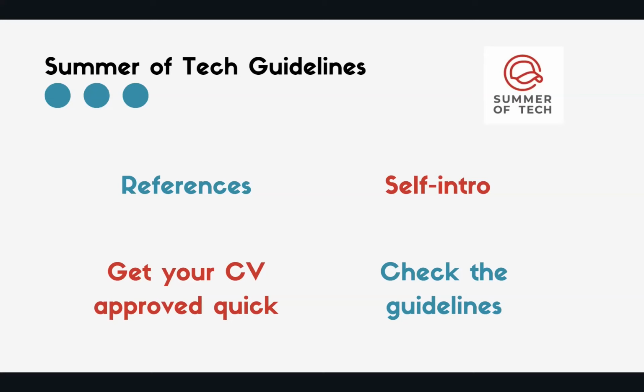And finally, just some guidelines for summer tech CVs. As mentioned before, references. Summer tech CVs require references. For me, I just put down the name of my referee and the organization they were in. And I found out that from year to year, the requirements change a bit, so you might have to put down the referee's contact details. So make sure you read through the description and put down the necessary information they require from you.